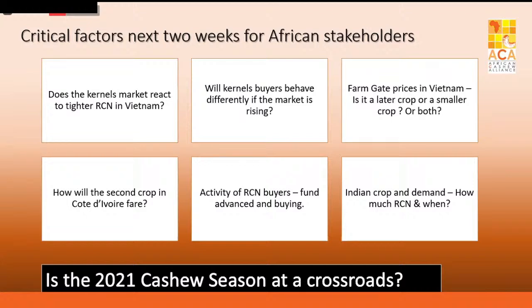The freight situation, containers are in huge difficulties, maybe not in West Africa yet, but elsewhere, and that would not be healthy for the market in general. So we have a number of factors to watch here. We're watching the kernels market and buyers' behavior. We're watching farm gate prices in Vietnam and how they're signaling to us how the crop is evolving there. We could also say the same thing of Cambodia, by the way.